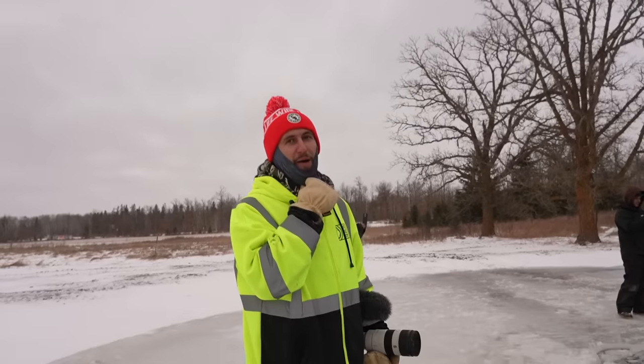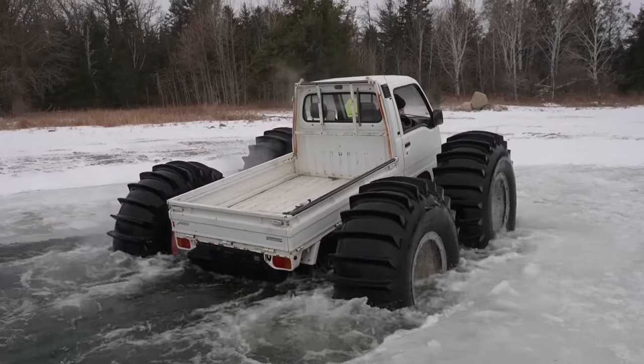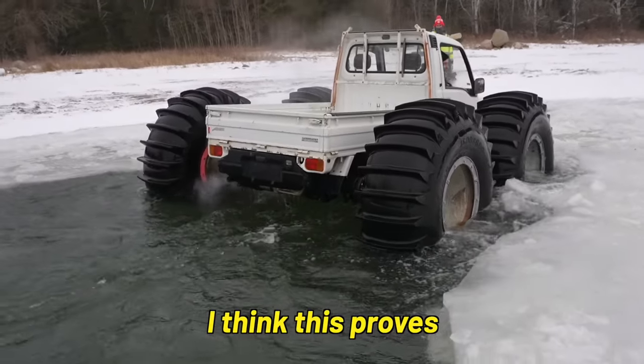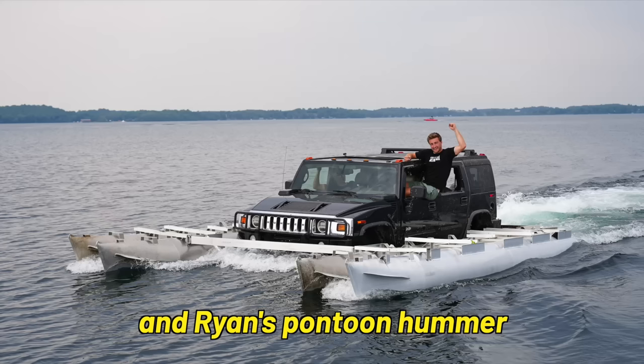If it had more power, it could totally make it back up, which is the hardest part for Sherps or anything. Yeah, you need a couple more horses. I think this proves that we need to do some mini truck upgrades and then revisit this in the summer. We're gonna hit the lake with this and Ryan's pontoon Hummer.